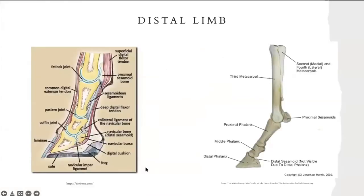And so here we have just the basic structures of the distal limb. What we're going to focus on is the deep digital flexor tendon. I don't know if you can see my mouse, but that's going to run along the back of the leg here, and it's going to attach on the bottom of P3. That's a very, very important structure, and we can see that structure be affected in a lot of ways.